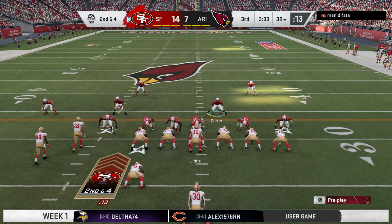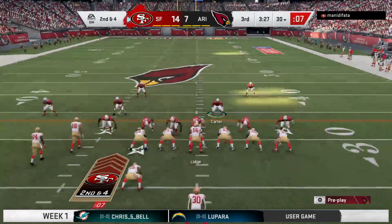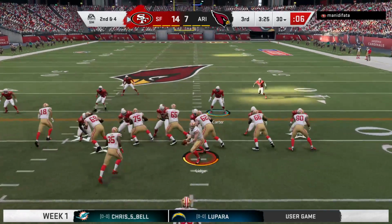Under 10, under 10, 10. Check, check, check, check. Like 58, right over there.